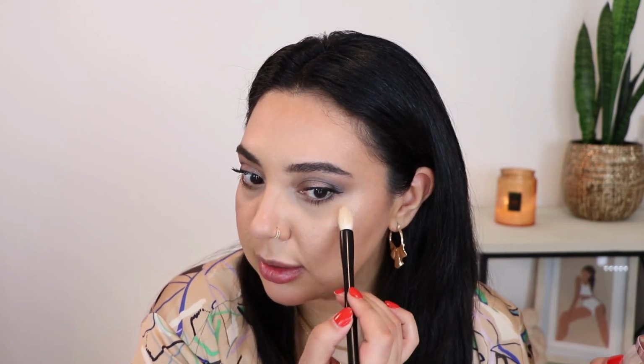Let's see if I can use, actually I'm gonna use this brush. It's a Wayne Goss, his Edit number 4 brush. Pick up some of this balm. I gotta use my finger too, right? This works better. Just to add a little extra glossiness here.